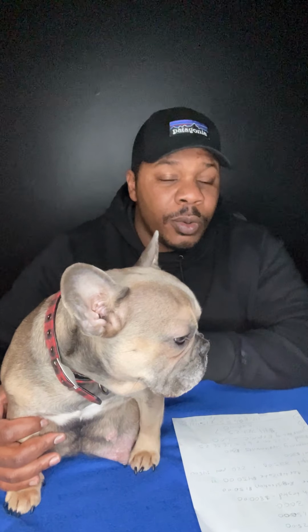The next thing is the C-section. French Bulldogs, if they are of the correct AKC standard, usually can't give birth naturally. You don't want to risk it because sometimes the puppies' heads are so big they can get stuck in the birth canal, and you can risk losing your female as well as the puppies. You can get some French Bulldogs that are able to have puppies naturally, but it's not recommended by the breed standard, the AKC, and veterinarians. So typically a French Bulldog has to have a C-section, and hers is going to be $1,500 at the vet that we use.